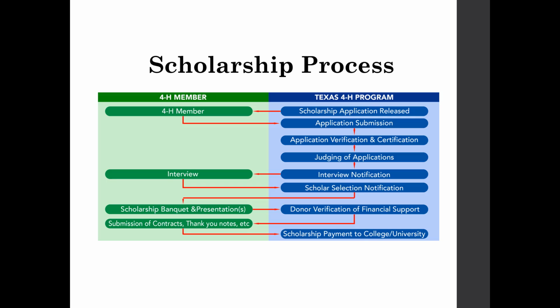So basically, here's the scholarship process. You have what the 4-H member has to do. You have to fill out the application. You have to get everything verified. There will be some judging of the application, and then you'll get notified for the interview process. The 4-H member interviews, and then there's a scholar selection. Then there will be a scholarship banquet and presentation. The donors verify financial support. The member submits contracts or thank you notes, etc. And then the scholarship is paid to the college or university. This doesn't go directly to an individual.